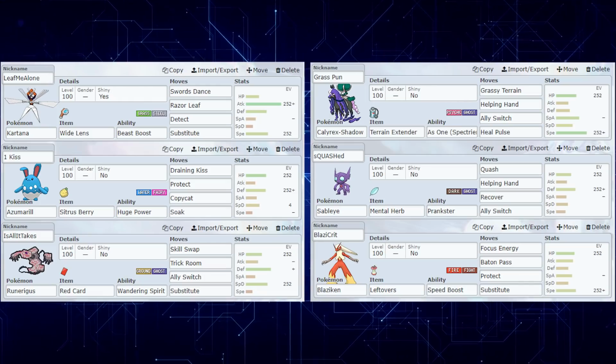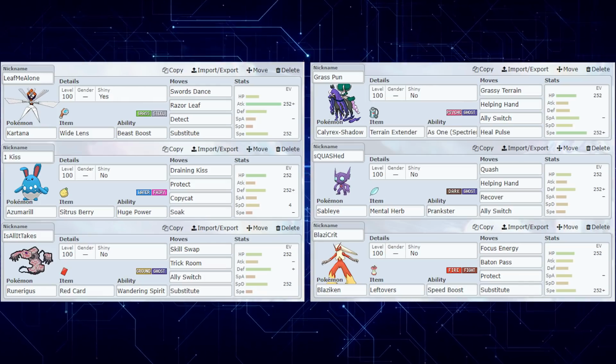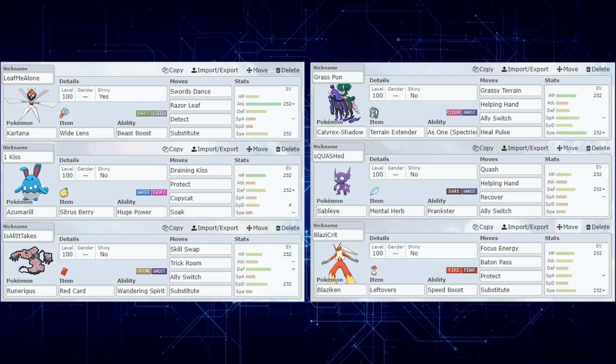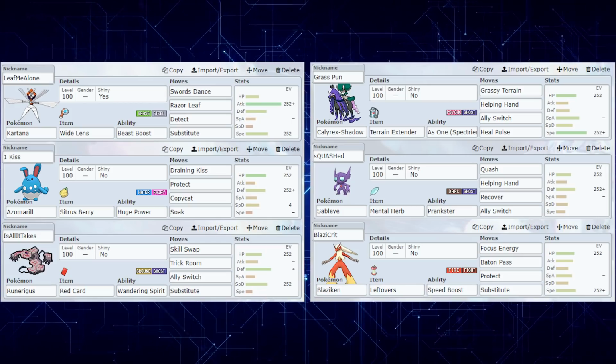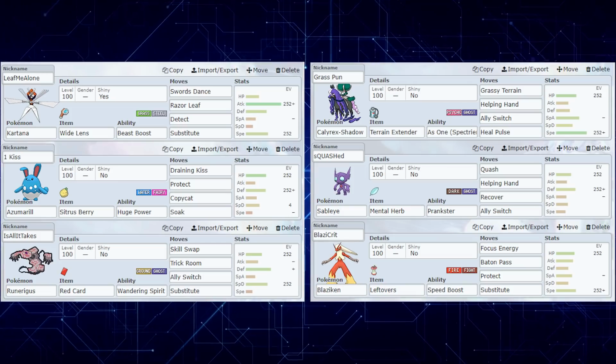There's not much else to explain about this team. I really hope you enjoyed it. Wandering Spirit is such a cool ability because it almost allows a lot of different change of abilities. So I may do some more strategies with the Wandering Spirit Runarigus in the future. And I really hope you enjoy this one.